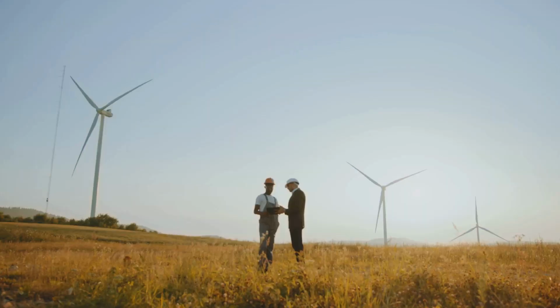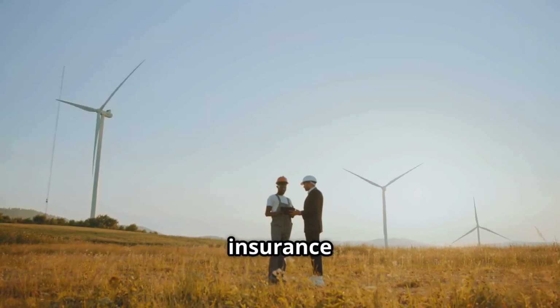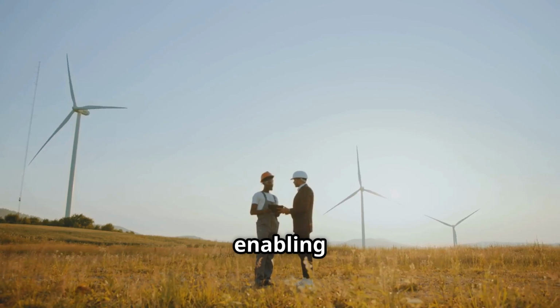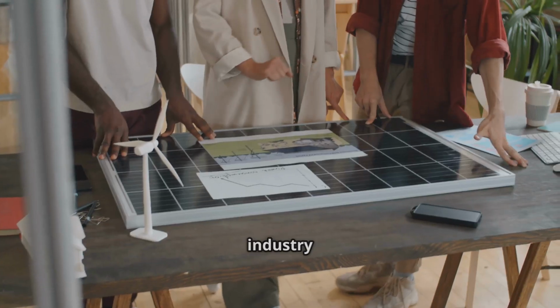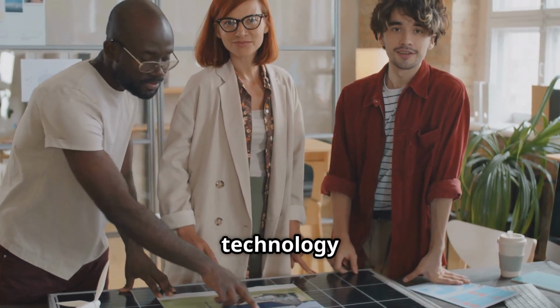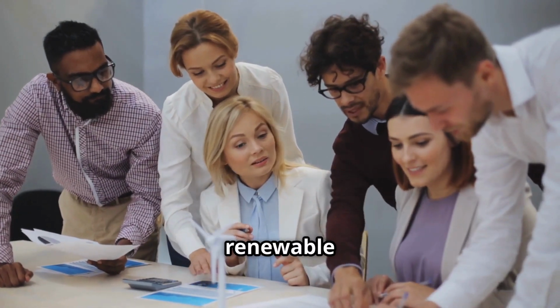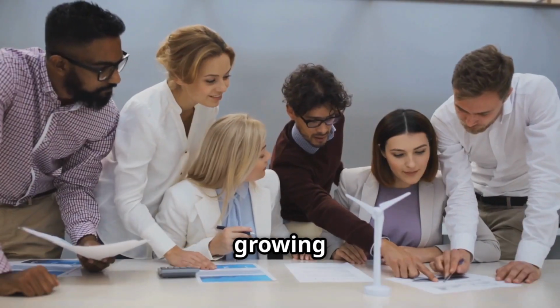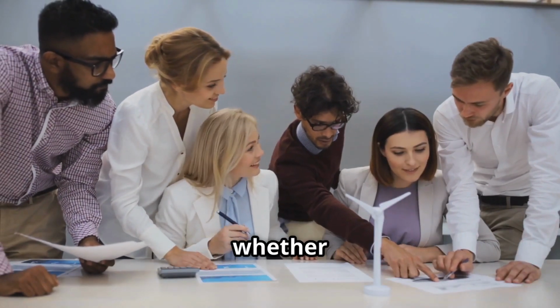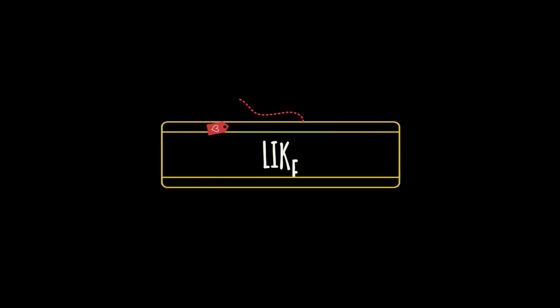So what's the takeaway? P&C insurance plays a vital role in enabling renewable energy growth, but the industry must keep innovating to keep pace with evolving technology and climate risk. For students or early career professionals, renewable energy insurance is a rapidly growing niche full of opportunity, whether in underwriting, claims, engineering, or risk analytics.